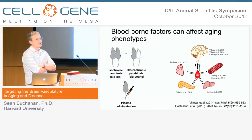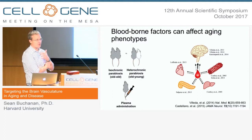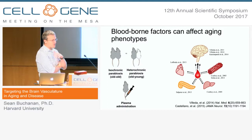Over the last 10 or 12 years, there's been a series of studies that have shown that there are factors circulating in the blood of young animals that can reverse some of the functional decline that happens in the tissues of old animals. And vice versa, there are factors in old blood that can be harmful to young tissues. There have been two major experimental strategies taken to show this.